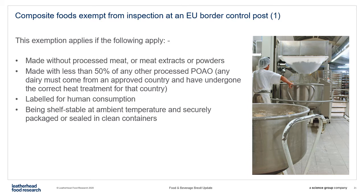There are exemptions from inspection at EU border control posts. This will apply to UK border control posts as well, because we're borrowing or importing their legislation. The exemption applies if the following applies: if the product is made without processed meat or meat extracts or powders, made with less than 50% of any other processed product of animal origin. Any dairy must come from an approved country and have undergone the correct heat treatment for that country, regardless of the percentage of it in the composite product. It should be labelled for human consumption and being shelf stable at ambient temperatures and securely packaged or sealed in clean containers.